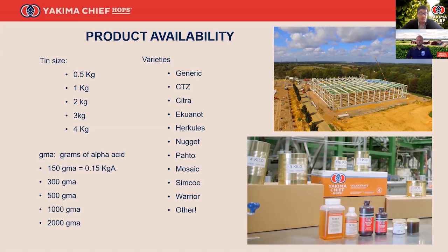Then, continuing on from them, Hercules, still important. Nugget, Pahto, Mosaic, Simcoe, Warrior. And we just added other, because technically we could do other as well. If there's a specific request that it is a variety that you must have, it can be done.